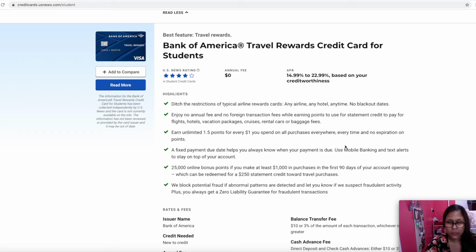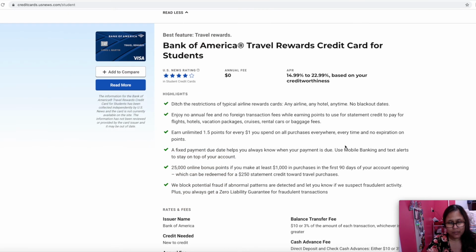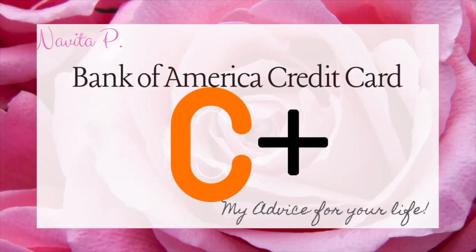25,000 online bonus points if you make at least $1,000 in purchases in the first 90 days of your account opening. Okay, that's a good steal. That's a good win, which can be redeemed for a $250 statement credit towards travel purchases. That sounds good. You earn unlimited 1.5 points for every dollar you spend. That sounds good. I would give this card a C+. Seems okay. Now let's move on.